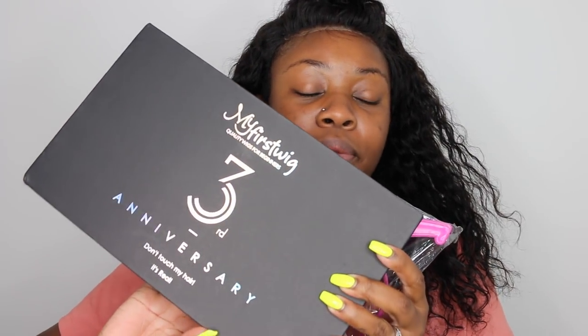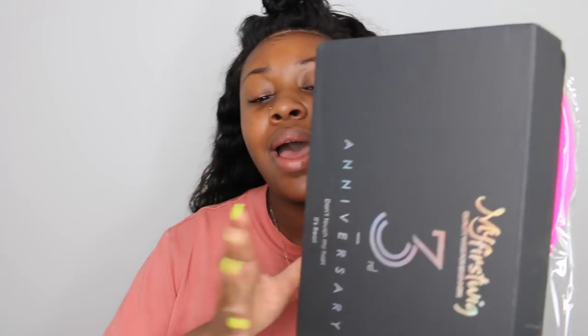But my first wig sent me a beautiful, gorgeous wig. I absolutely love this company. I've just started working with them, but I'm hoping that we can work together forever because their stuff is lit. So they send you a wig stand.